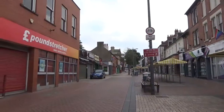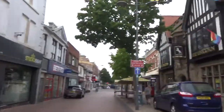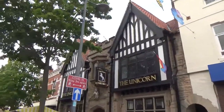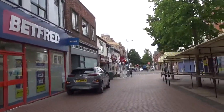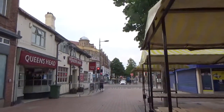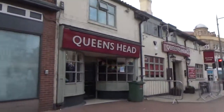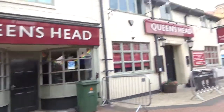This is Worksop, you can see back up to the top. And you've got the Unicorn pub just here. Got a bit of Tudor in Worksop. I don't know if it's mock Tudor or... When I was a kid, I can remember there were Davies cafes everywhere around South Yorkshire, and I think Davies was there or something like that. I'm sure it was just there, but I can't remember 100%.